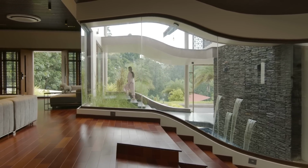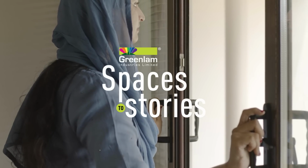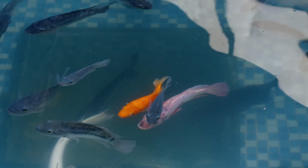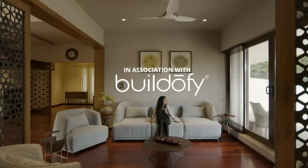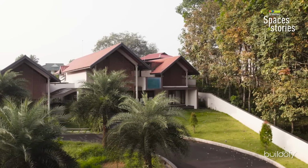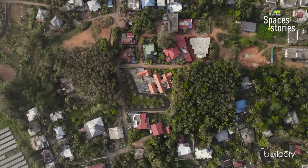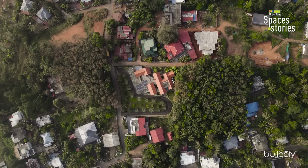Philosophically, it's not about only architecture. How you see life, how you see people, how you interact, that kind of experience was there in this house. The interesting part of the site is it is on the side of a mountain, the outskirts of Cochin. That's how the name of the house came to be Contour House.